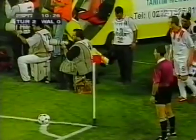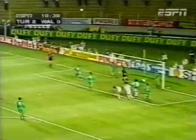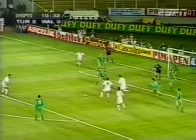Neville Southall, very experienced, 92nd appearance today for Wales. Abdullah with the in-dipping corner kick. They watch it very carefully at the back.